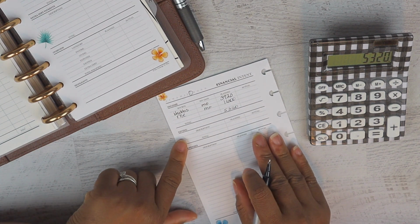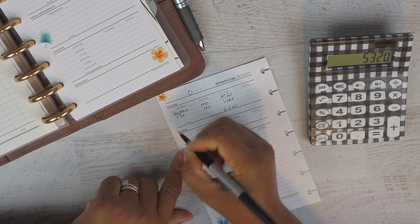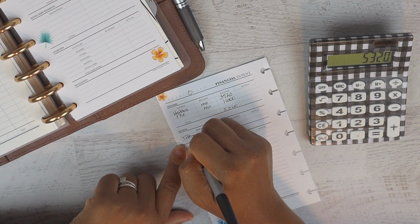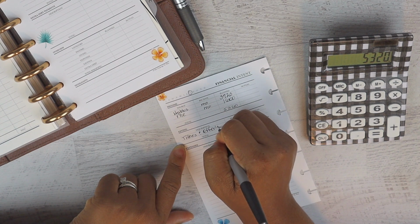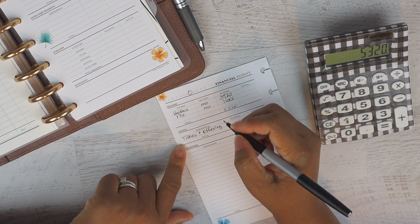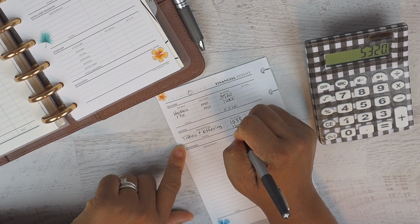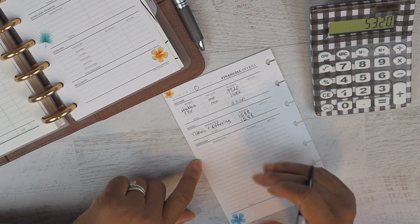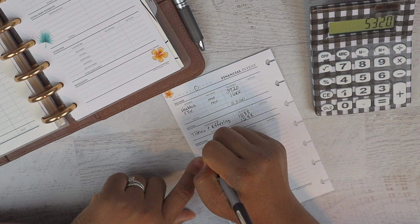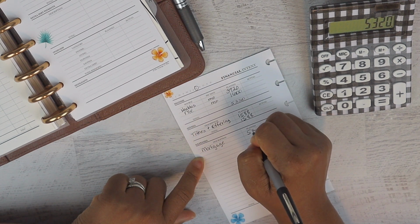Down here for the giving section, we're giving tithes and offering, and this is a little bit higher than what we normally do. We do give off of our gross income, but this here has the bonus included. And then for our expenses, we still have the normal expenses every month.